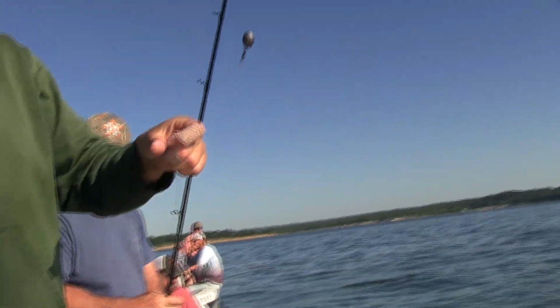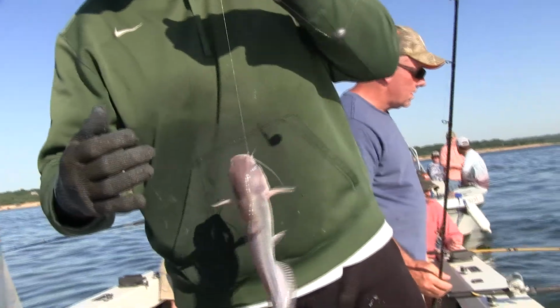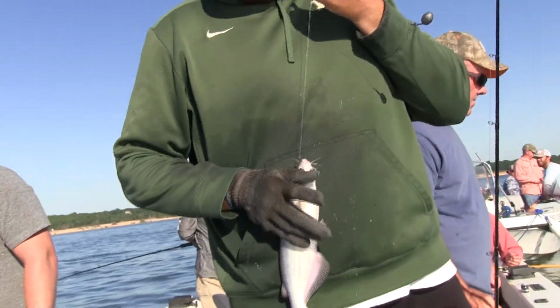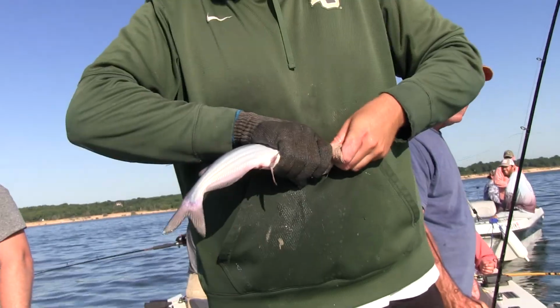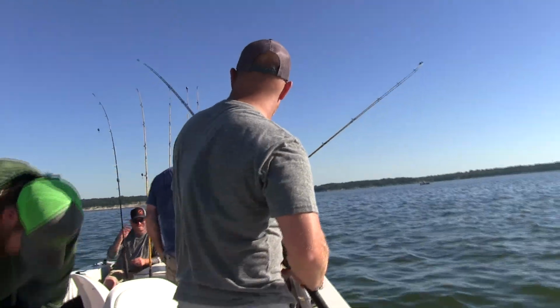Right hand side. It's a blue cat. Call it a day. That's fun.